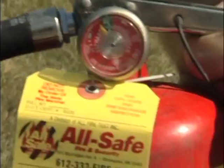Most hardware stores do sell them. There are several stores throughout the metro area in the state of Minnesota. You can look in the yellow pages. There are companies that do refill these. Some of the hardware stores do have that service. Any place like that would be a good place to check for an extinguisher.